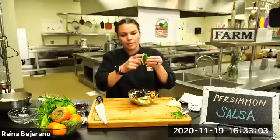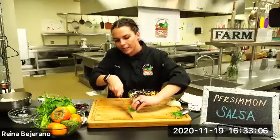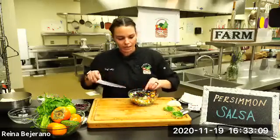This is, again, if you have that pulp on the end, I like to go ahead and cut that off with my knife and then put that into the salsa there.